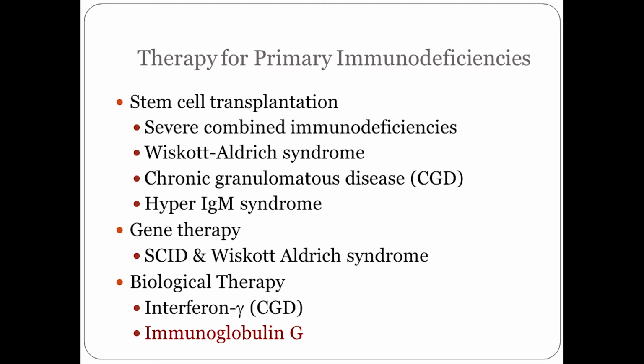So how do we treat primary immune deficiencies? There's a lot of different ways. We can use stem cell transplant, gene therapy, or biologics. Stem cell transplant is typically more pertinent for the pediatric population, so patients with SCID, Wiskott-Aldrich, which you may remember is recurrent eczema, epistaxis, and immune deficiency, chronic granulomatous disease, we just went over that, and hyper-IgM.